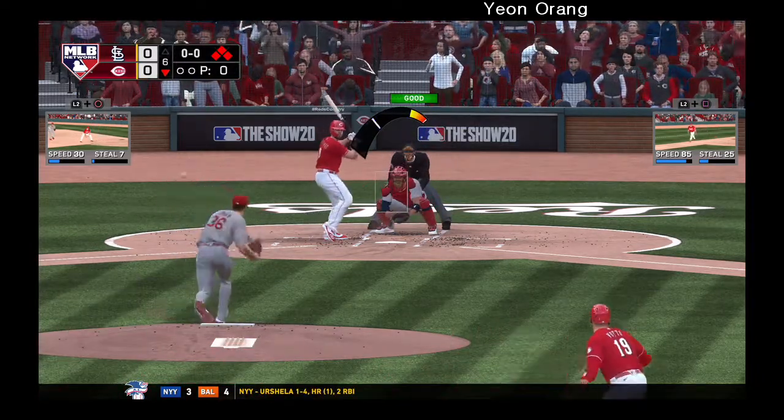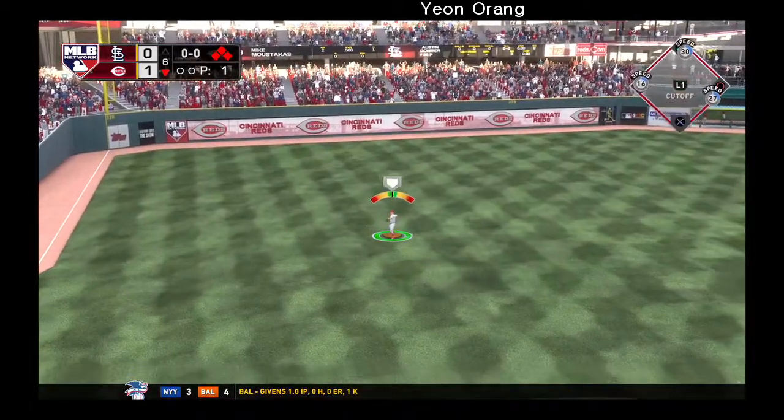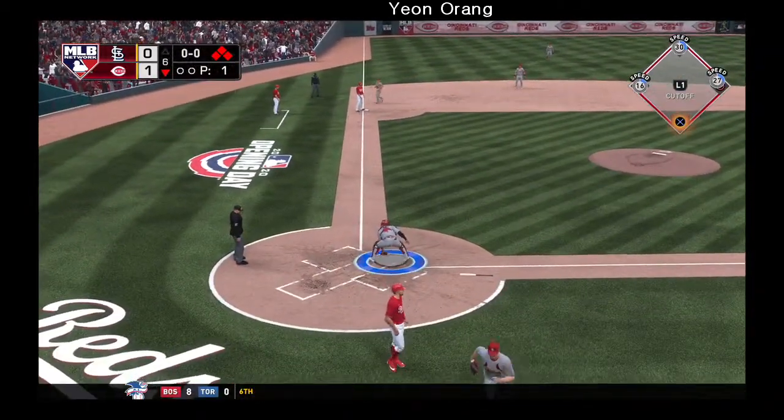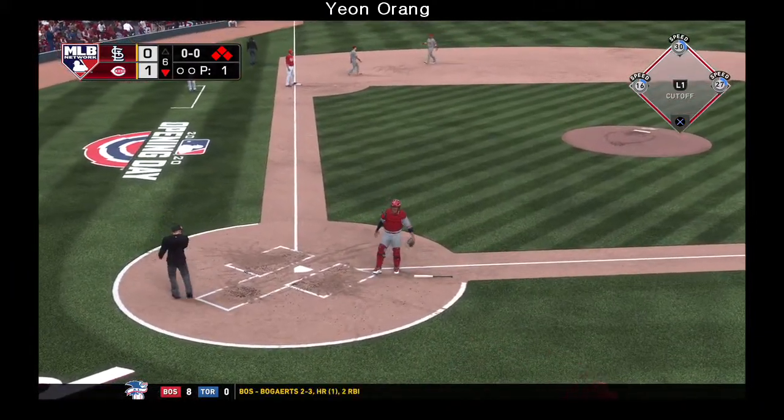Ready with the first pitch. Here it comes. Sharp ground ball to third. And that'll just sneak past his outstretched arm, a base hit. The run comes across to score, and they jump ahead 1-0.